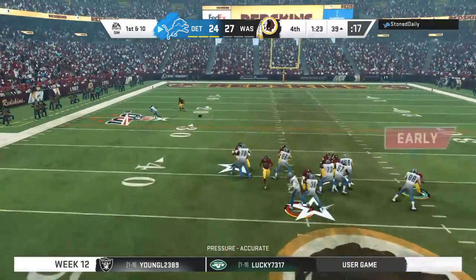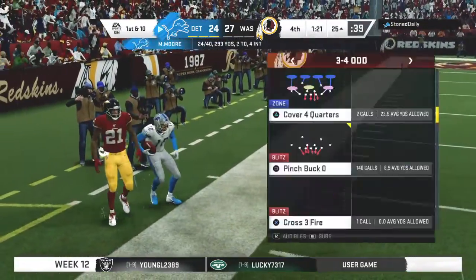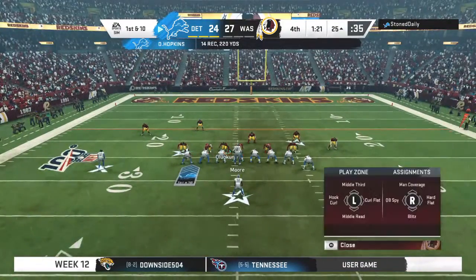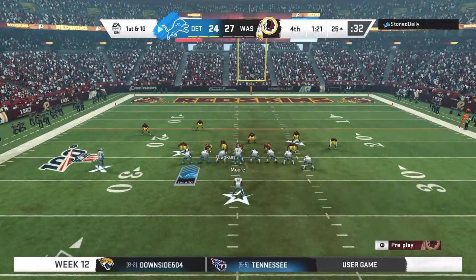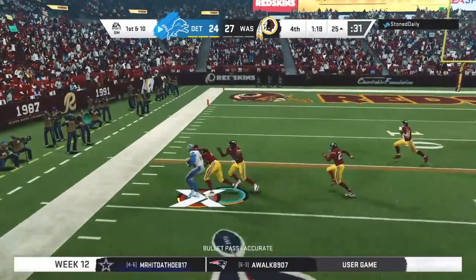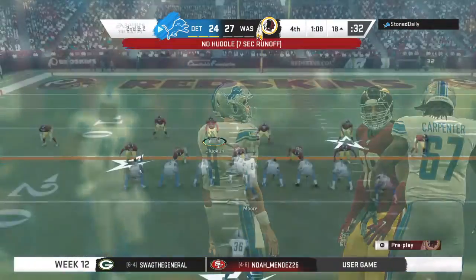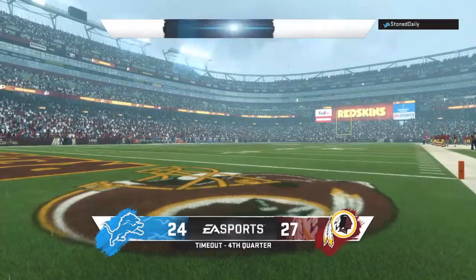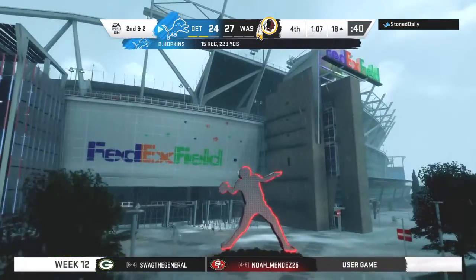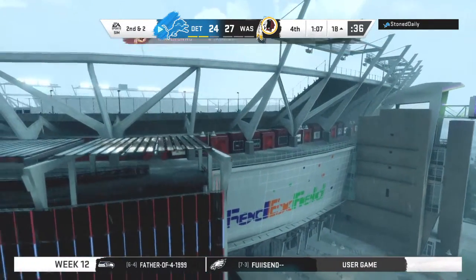Back to throw. It's complete to Hopkins. 1st down Lions on a pickup of 13. 15. He'll look to throw. That's complete once again to Hopkins. And they'll bring him down at the 18-yard line. That was the 8th play of the drive, so a somewhat fitting pickup of 8 yards. The Lions will use the first of their timeouts as they stop it here with 1:07 remaining.